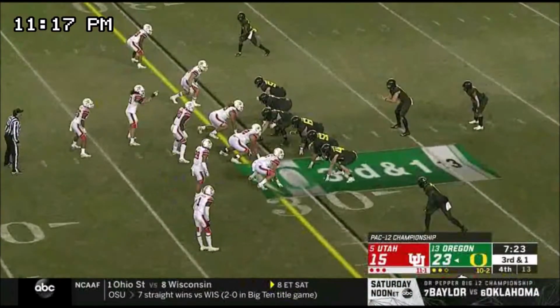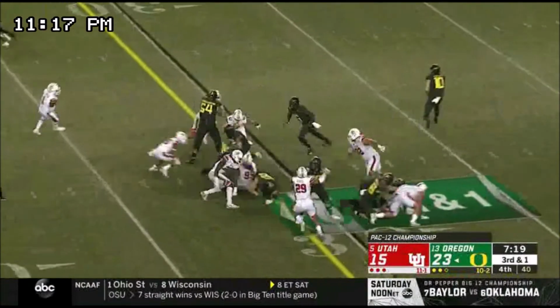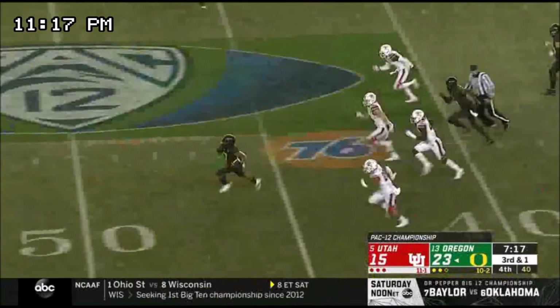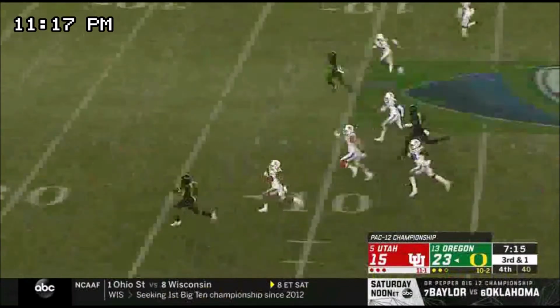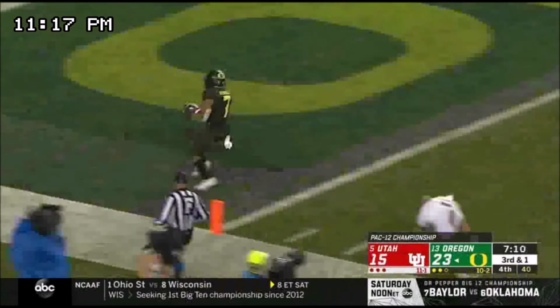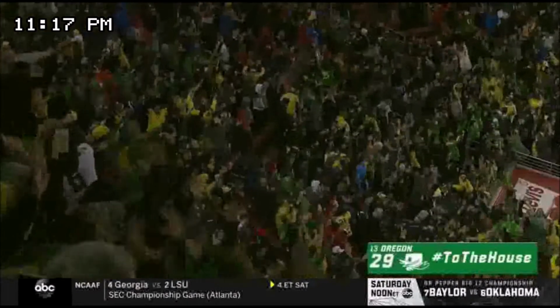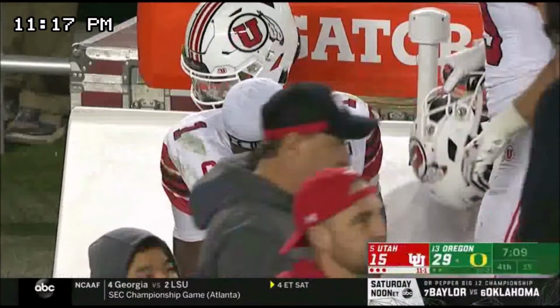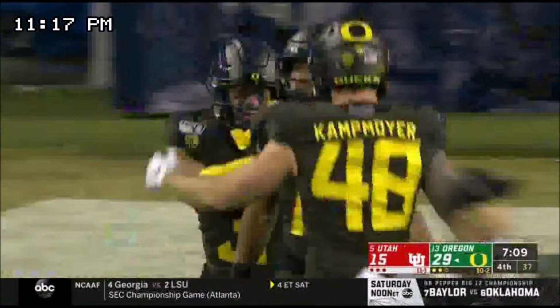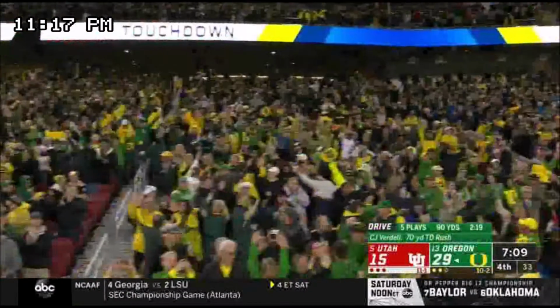Another one of those plays where the line of scrimmage battle is in sharp focus. Verdell right up the middle, breaks free. C.J. Verdell aiming for the end zone. Can they run him down? No! Touchdown Ducks! 70 yards. And Oregon closing in on Pasadena.